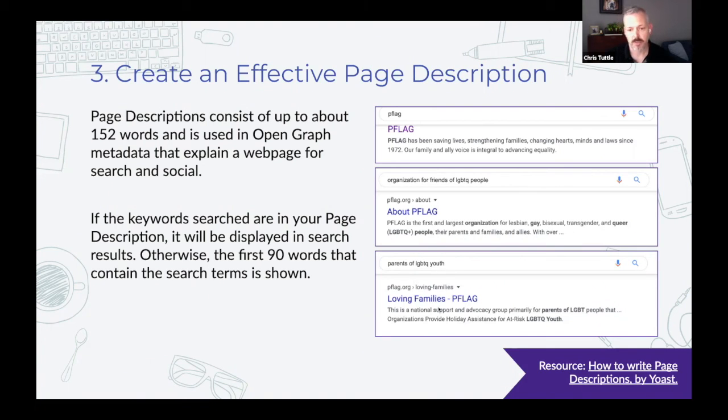Another example, looking for parents of LGBTQ youth, I find their Loving Families program, finding those keywords that were used again on that site. So play around on Google, figure out what people are searching for or might be using, and learn how to use those in an effective page description that's going to help people find you, and also make it really clear why they should click the link when they see your listing in that search result.